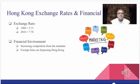Hong Kong's exchange rates per US dollar from 1960 to 2016 went from 5.71 local currency units to 7.76 respectively. The market challenges faced in Hong Kong arose from the integration giving them greater market access and growth opportunities, and higher costs have led to the hollowing out of its manufacturing sector. Also, companies that go directly to China without sufficient due diligence may face higher costs and longer delays than if they had first engaged a Hong Kong-based intermediary.